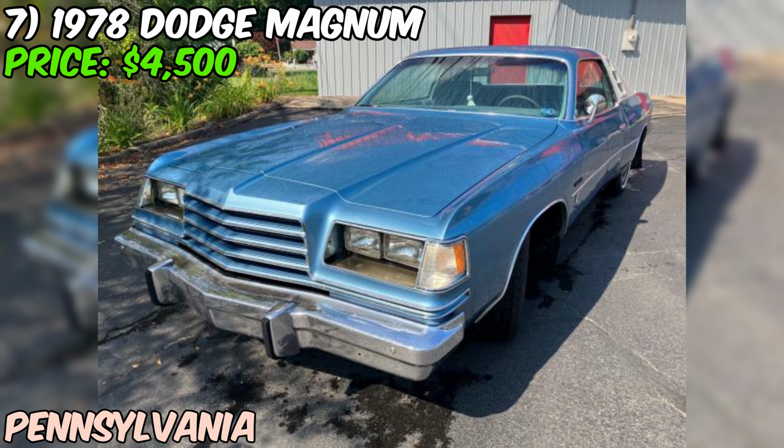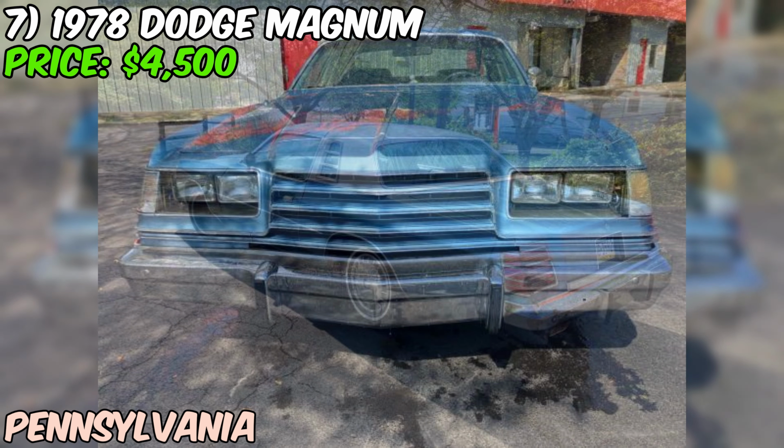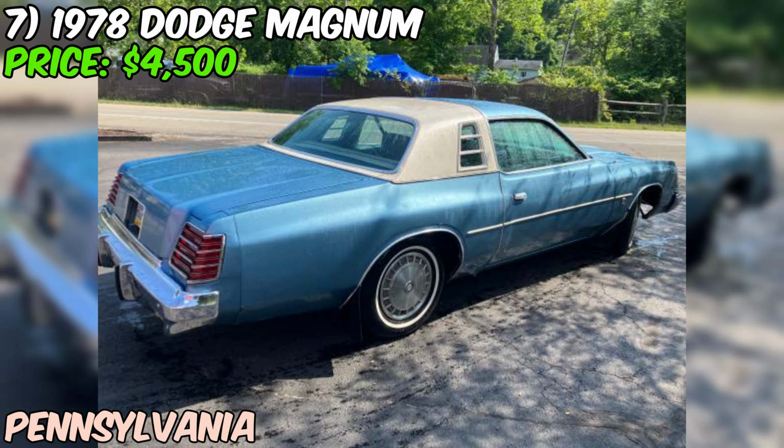Now, here's where things get a bit tricky. The seller recently had to move and no longer has a garage to store the Magnum, which is why they've decided to part ways with it. While this is an understandable reason to sell, it's important to consider that the car may have been exposed to the elements more recently, which could potentially impact its condition.